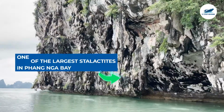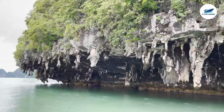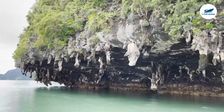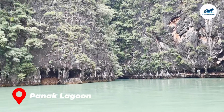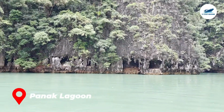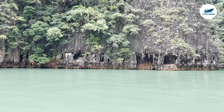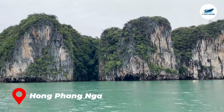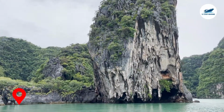And there we go, one of the largest stalactites here at Koh Phanak. Koh Phanak, also known as Monkey Island here in the Phang Nga Bay area. This lagoon here is Panak Lagoon, literally one of the nicest lagoons that you can enter, and to see it like this with no people, just stunning and totally worth it. Here we're now at Hong Phang Nga, now not to be confused with Hong Lagoon in Krabi, this is Hong in Phang Nga.